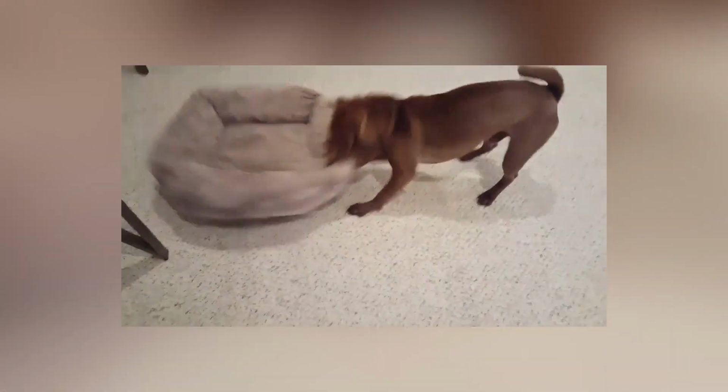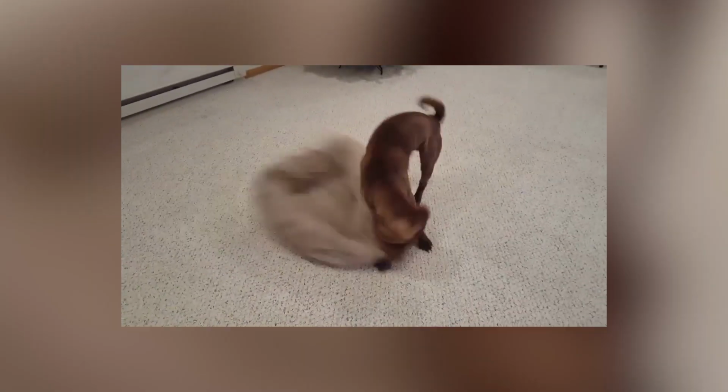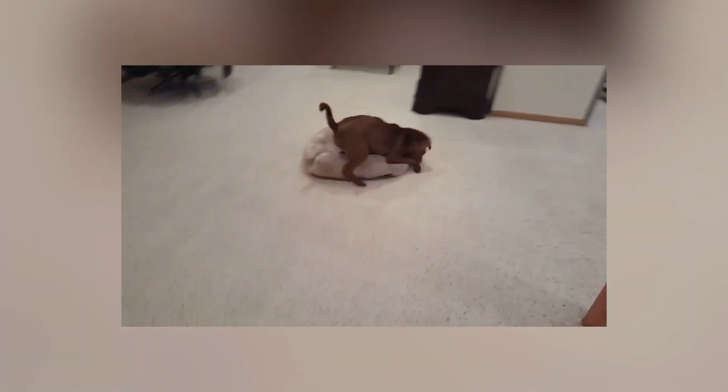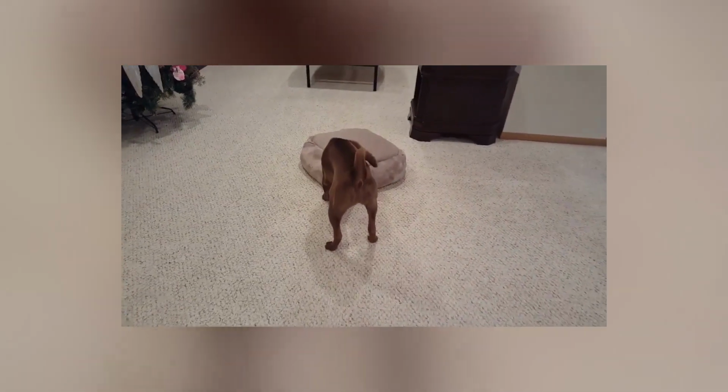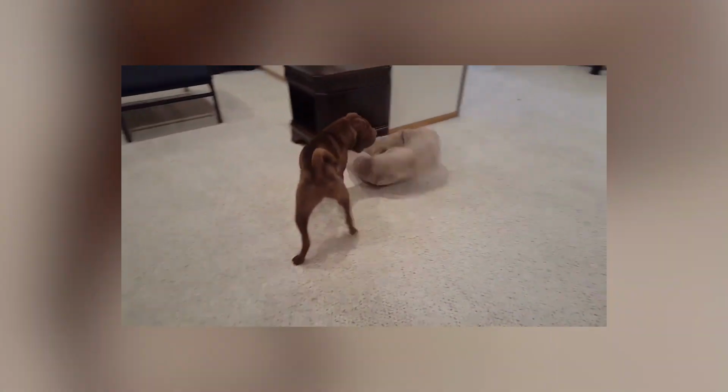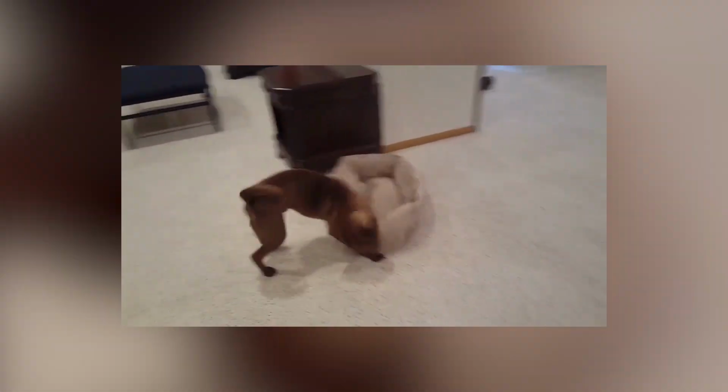Hindquarters are strong, moderately angulated and muscular, with dogs boasting powerful back legs. And their feet are moderately large but compact with well-knuckled toes. Their tails are nicely rounded and taper to a fine point, with the base being set very high. And dogs carry their tail curved and high, whether in a tight curl or curled loosely over their backs.